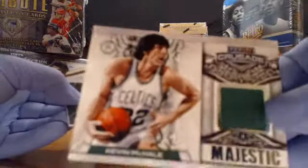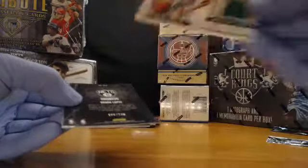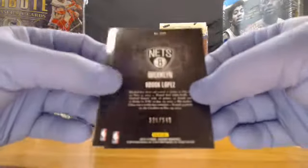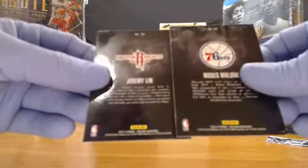I caught the auto. 91/99. It's the auto. Kevin McHale. Brook Lopez for the Nets, 236/249. Moses Malone and Jeremy Lin, Rockets and 76ers. There you go.